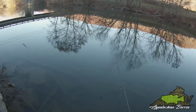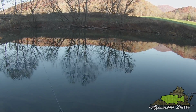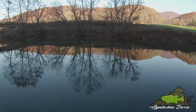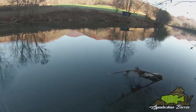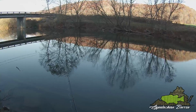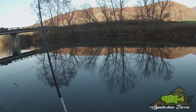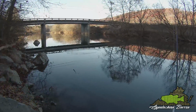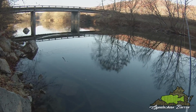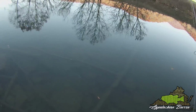But I gotta go, I gotta go. Come on, one more cast. There's always one more cast. And I'm not hitting where I want to. Oh, man. That was a chunk. This jig is awesome. The way it goes down, it goes down the same every time.